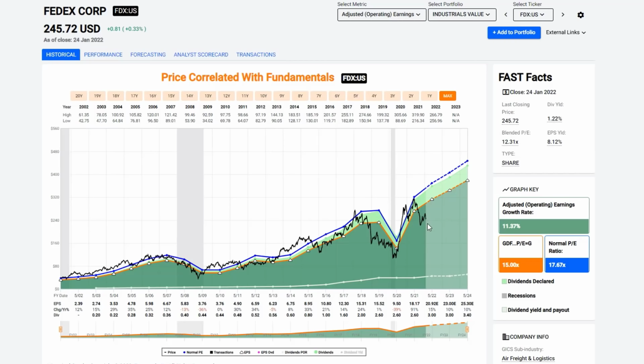You can definitely buy this today with a margin of safety at a blended PE of 12.3, earnings yield of 8%, dividend yield of 1.2%, and we are expecting double-digit growth going forward, so I consider this one very, very inexpensive. And again, I think you all know who FedEx is, so I'll spare you going into their website.